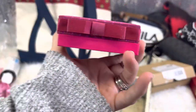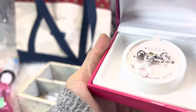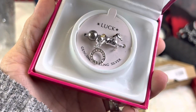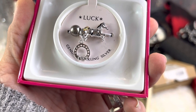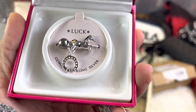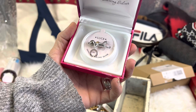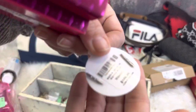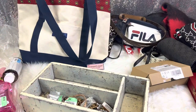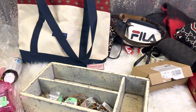This I picked up, and I believe this was $3.99. And it is this really pretty genuine sterling silver horse bead, and then the horseshoe. I do not wear dresses or bracelets like this, so I'm either going to sell this or give this away. Its original price was like $100. Yeah, $100. So I will definitely be selling or giving this to someone. I just don't wear those kind of bracelets, unfortunately.